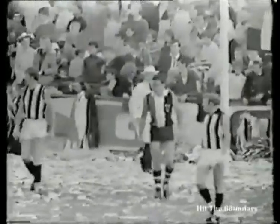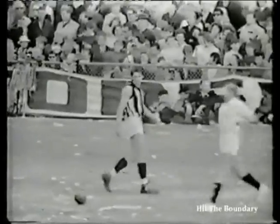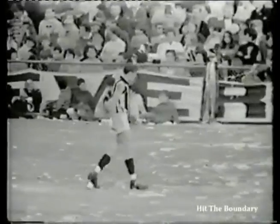Yes, it's good to see players like this come back into the game. The game needs personality. This boy has got exceptional talent. He's well above average. Down to 9.